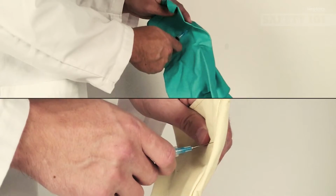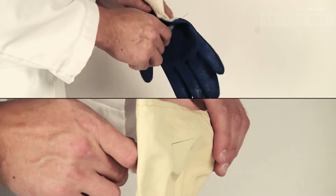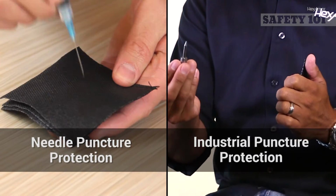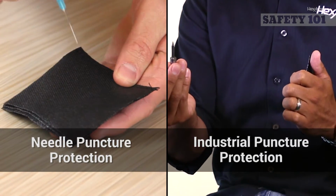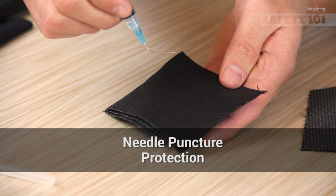There are many gloves on the market that make bold needle stick claims, but the official needle stick protection criteria can get confusing. There are 2 types of puncture protection standards: needle stick and industrial puncture. Today we're going to focus on needle stick protection.